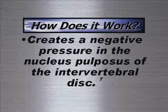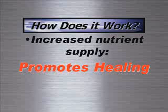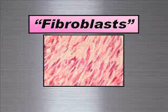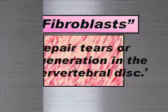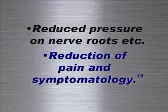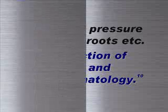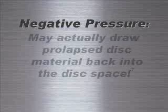This increased nutrient supply is thought to stimulate healing within the intervertebral disc. Some experts also believe that this environment allows specialized cells called fibroblasts to begin repairing tears or degeneration in the intervertebral disc. With decompression therapy, pressure on nerve roots and other structures is decreased and brings with it reduction of pain and symptomatology. Research also suggests that the negative pressure created by decompression therapy may actually draw prolapsed disc material back into the disc space.